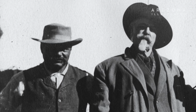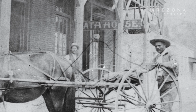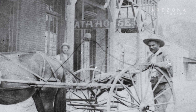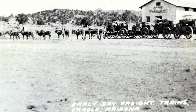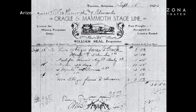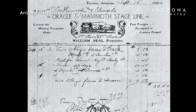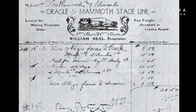He was a very energetic man, an entrepreneur. He got a contract from the Postal Service. He also opened his own stable in Tucson. And so he was just constantly doing very successful businesses, even to create this hotel. In the late 1880s, early 1890s, the most lucrative business was freighting. Curly Neal probably was the most prominent freighter in the area during that particular period of time.